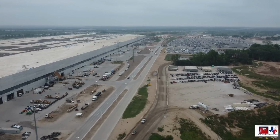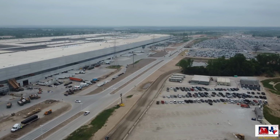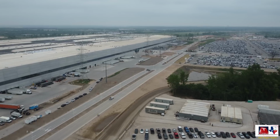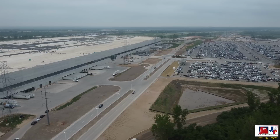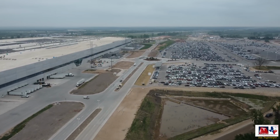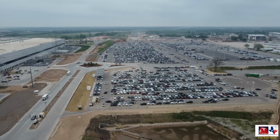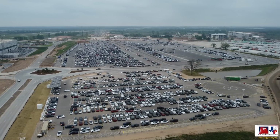On the left of the screen, you see that white Model Y that just exited the building. That's the new exit point for General Assembly once the vehicles are ready to depart the factory. On the left, you see more Model Ys lined up. They've been doing that recently, and those are done before they move over to this new vehicle calibration and testing lot with that test track at the bottom of the screen.